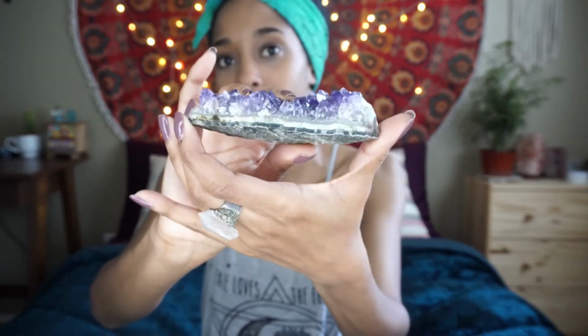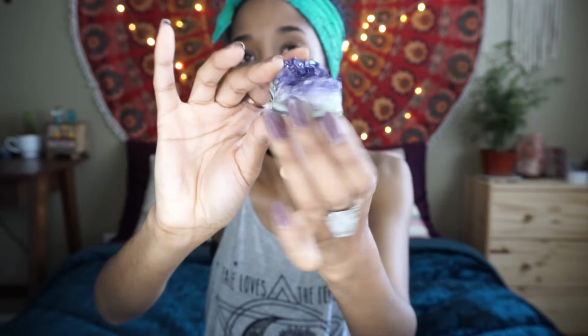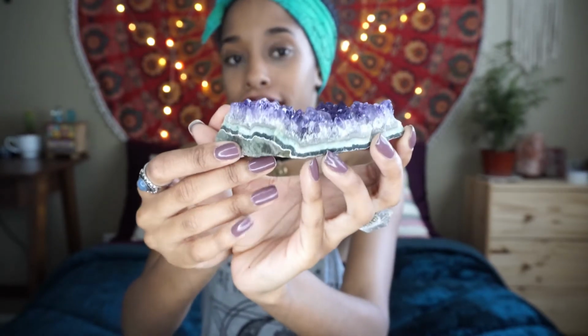Look at it from the side. Look at all the different layers that you can see. That is absolutely freaking insane, dude. I've always actually wanted a huge cluster chunk of amethyst like this, and I got a few amethysts, but they're not the clustered chunks like this. I love these. And actually the only reason why I haven't gotten them in the past is because they've been super duper expensive to purchase. So that's the reason why I haven't collected too many of these. But now I have one and I'm so excited. Oh my God, it's beautiful.